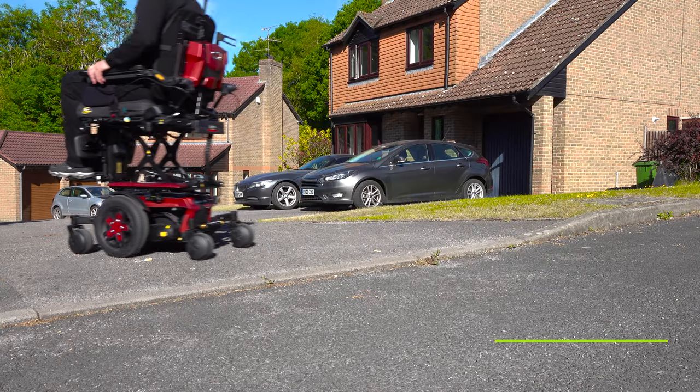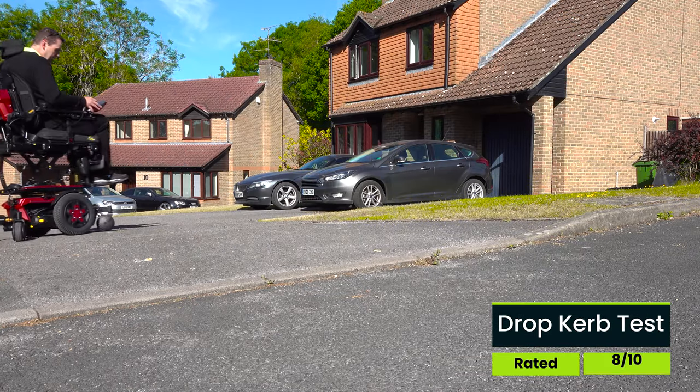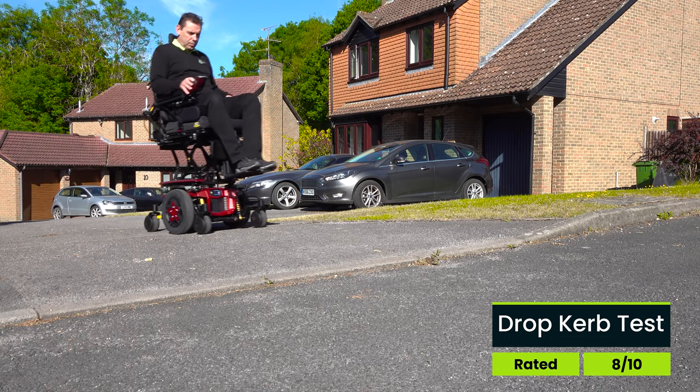As for drop curbs, the Edge 3 deals with them with very little fuss, so we would score this with an 8 out of 10.